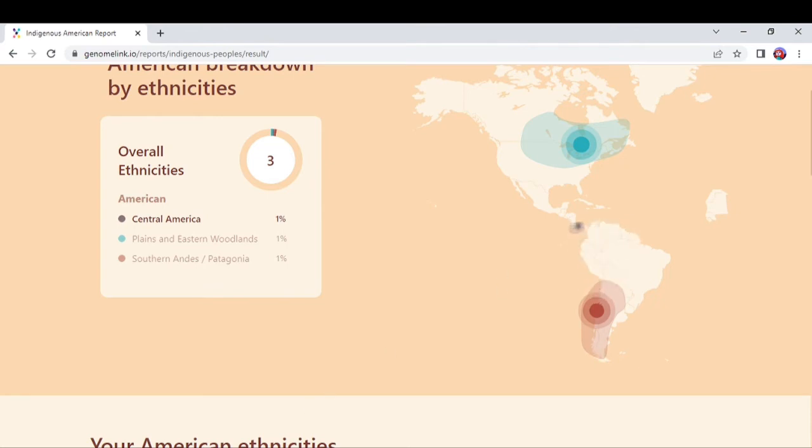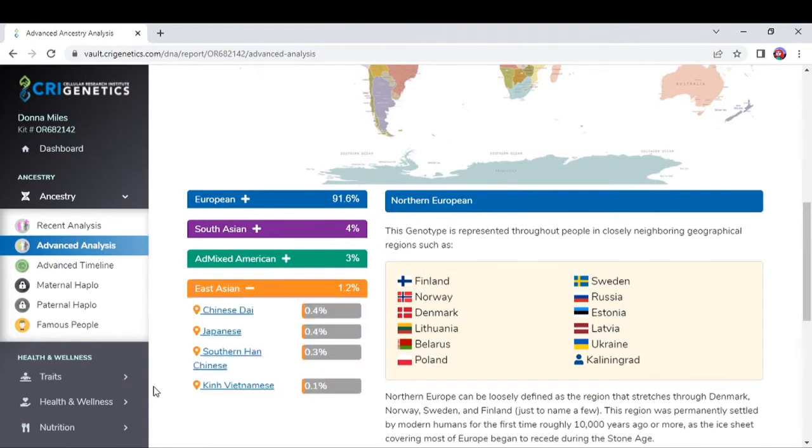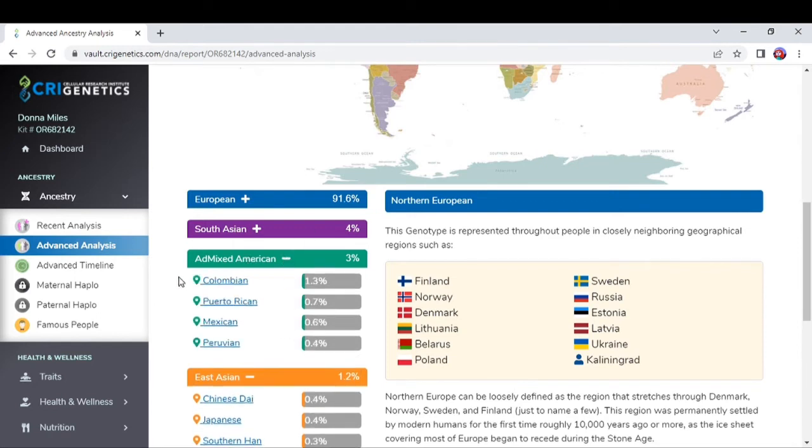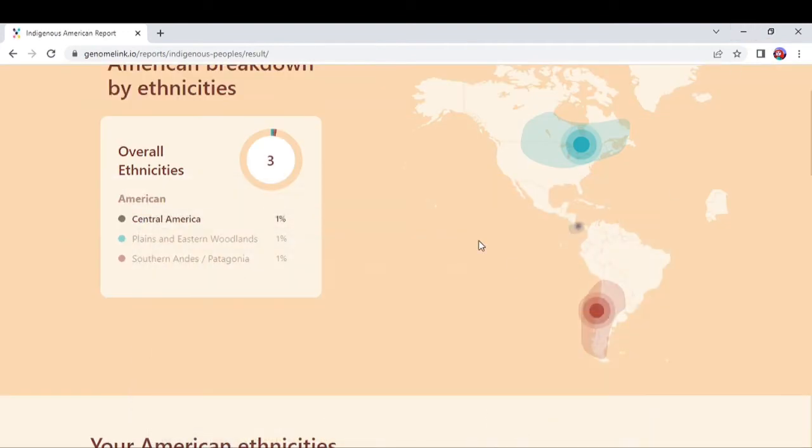The interesting part is that on CRI Genetics, it's got me being connected up to, well, let me go right here, Colombian and Peru. So, I mean, it's close enough. This stuff may not be perfect. It may not be labeled exactly as this, that, or the other, but at least it's close enough to where I'm like, okay, at least it's somewhere within that range. And it is of some help to me as far as doing my tree and trying to find stuff out and learning what I can. So, that's not bad.